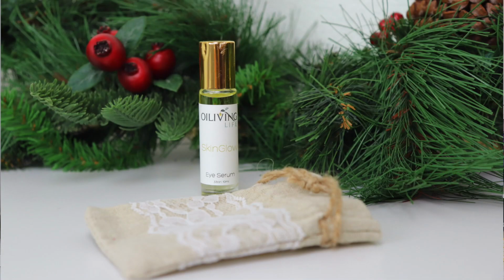Okay, what is this cute little thing? Look at this cute little bag. Skin Glow Eye Serum, Oilliving Life. Oh, and here's a little coupon for Oilliving Life. Oilliving Life only uses the purest ingredients on earth, biocompatible with the body, enhancing the skin's ability to regenerate itself. It's very lightweight. It has a scent to it. It kind of smells herbally, but it's not super oily or anything. I'm curious to try this on my actual eye area.